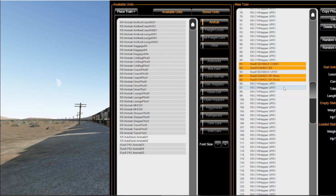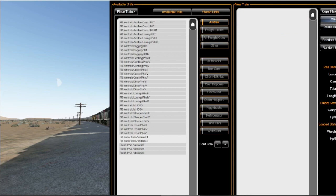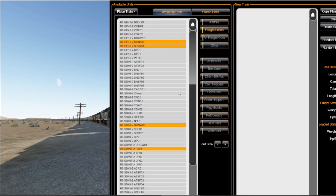Okay, so 230 cars. So let's rebuild this train. How about that? You guys want to see that? So, total 230 cars, 2.3. And 2.3 is kind of low. This is definitely a train you'd want to have powered up more than that. So, let's clear the freight locos.